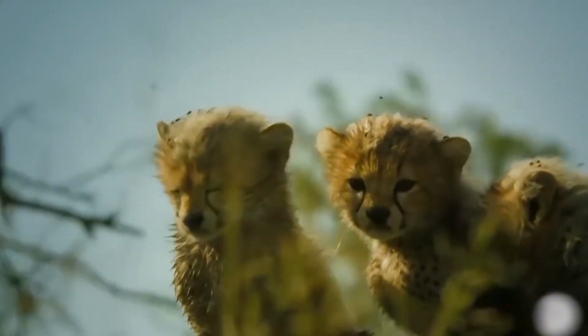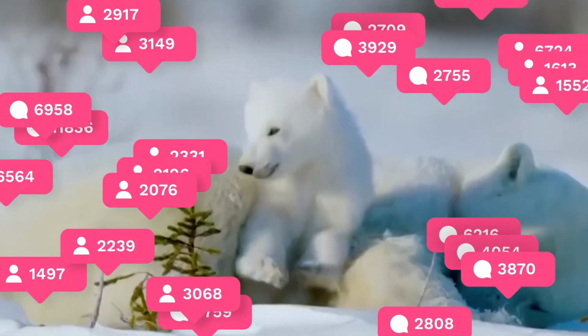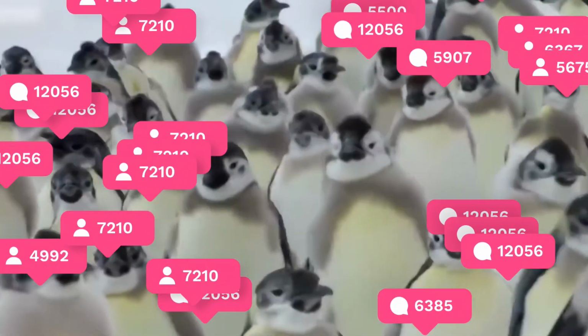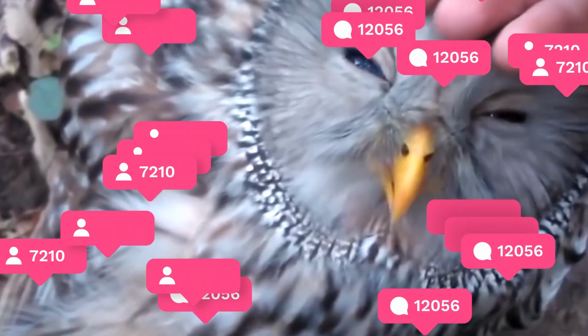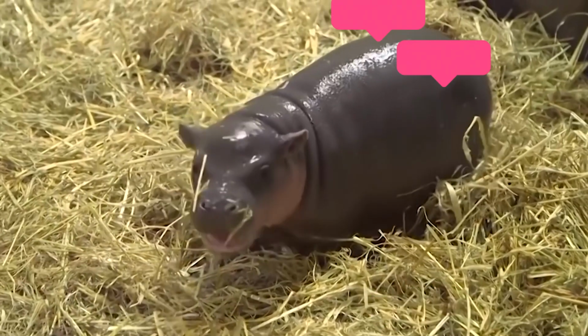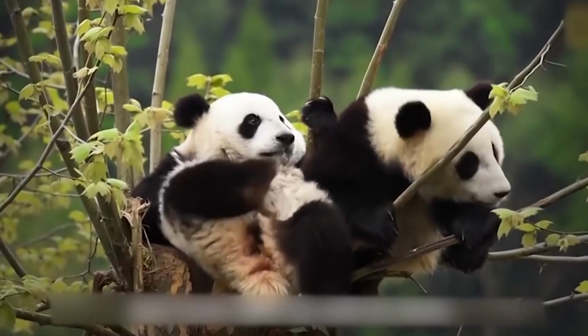Now, just because we can't or shouldn't own exotic pets doesn't mean that we can't admire them. They're pure in all forms, if I do say so myself. And just like we love human babies, everything from puppies to kittens, wild animal infants are not an exception. They're cute, adorable, kissable little critters who'll have you feeling all warm and gushy on the inside.